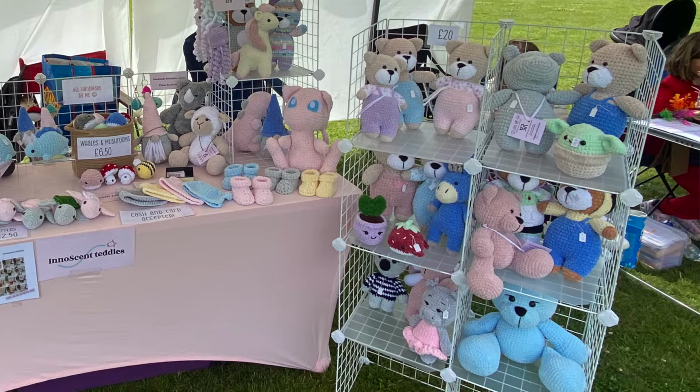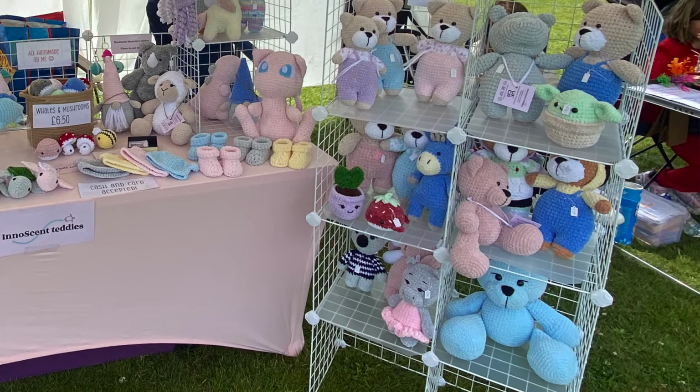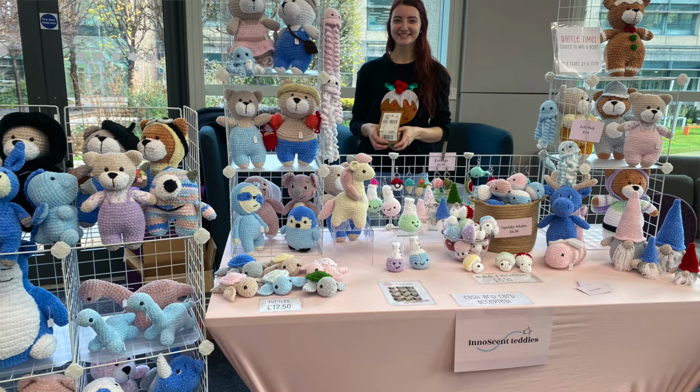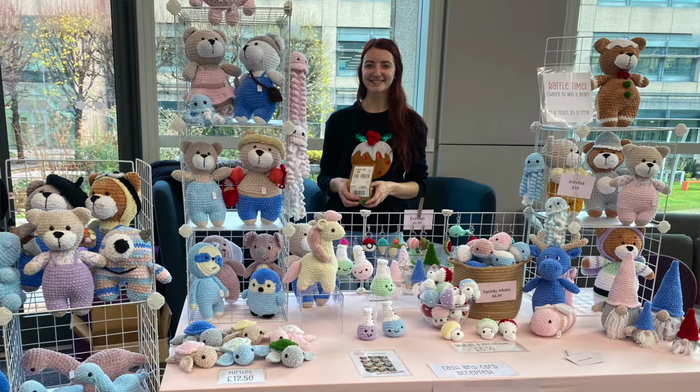I really like how interactive it is, and it kind of frames the table. It gives different dimensions and height, so I would really recommend anyone that's looking to spice their tables up with these because they're really good to hang things off, they're really good to lean things against, and you can literally design them in all different shapes.